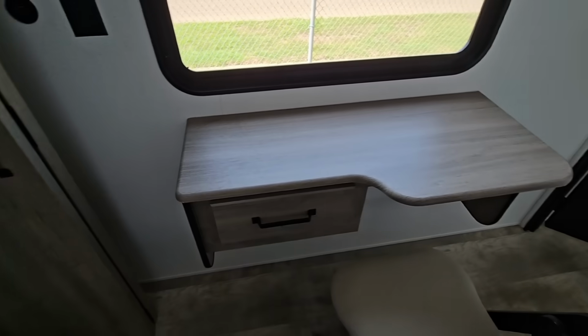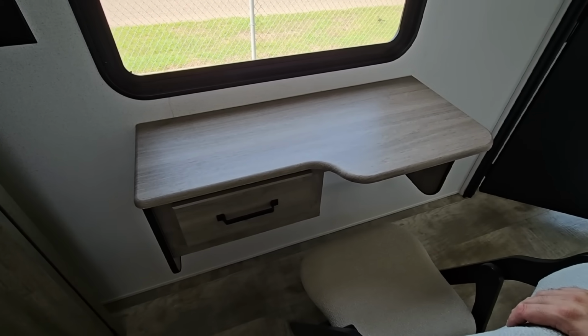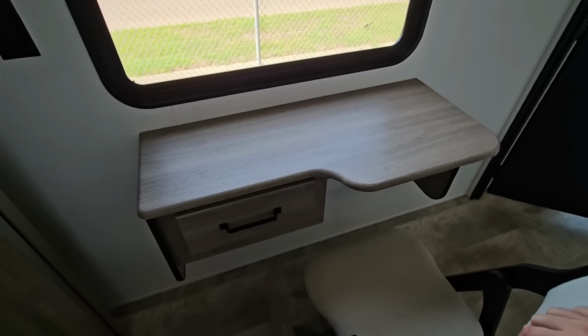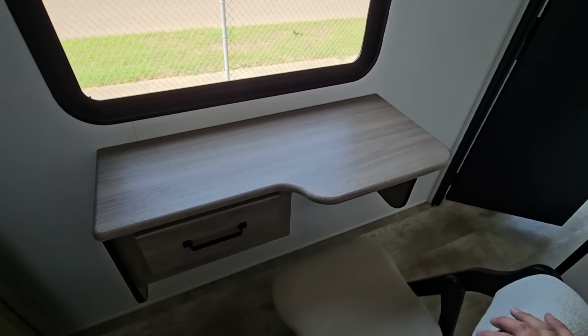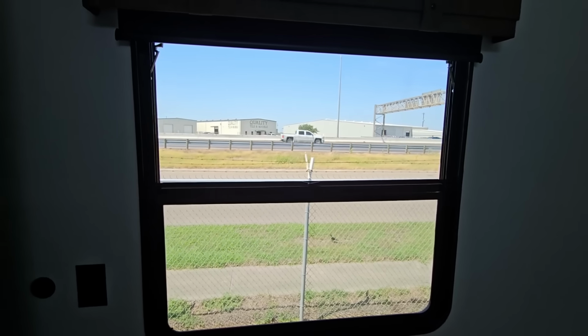And they give you this cool little desk right here. Now, I think they could have probably made something a little bit larger, a little bit more substantial, but it is nice to know that if you are working on the road, you do have the capability of having your laptop and a notepad or whatever you need to do to conduct business while looking out a good sized window. So that is also really nice.